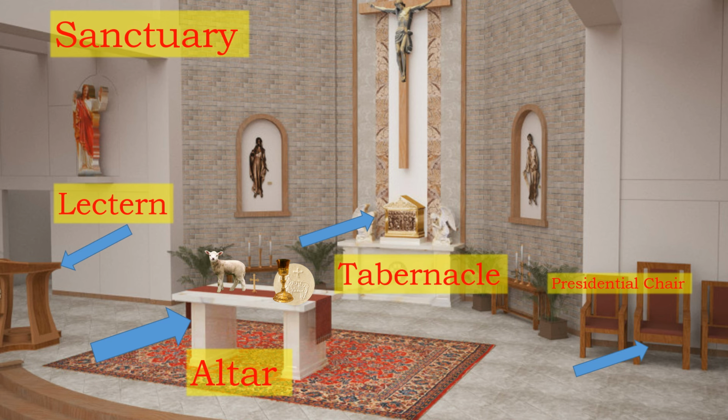Every Catholic church in the world reads the same readings each week. There's usually a crucifix, a big cross with Jesus nailed to it, on the back wall. This is a reminder of why we're here in the first place.